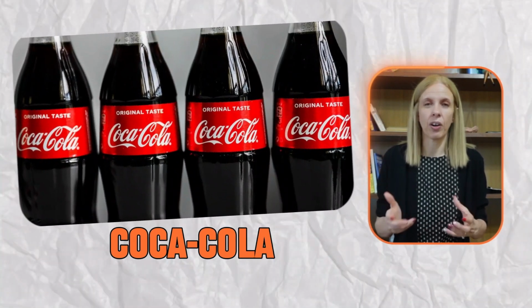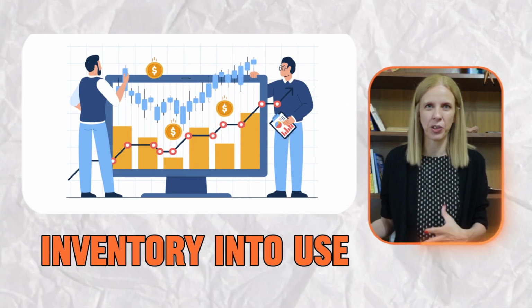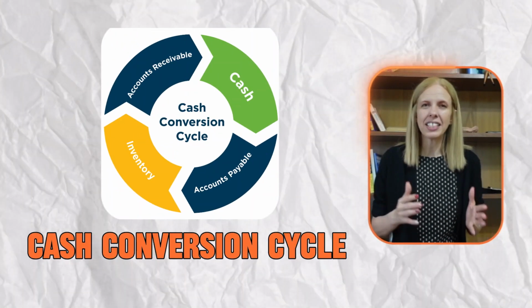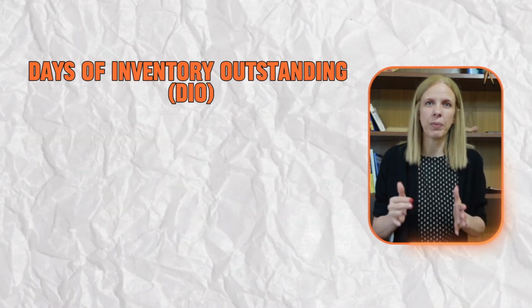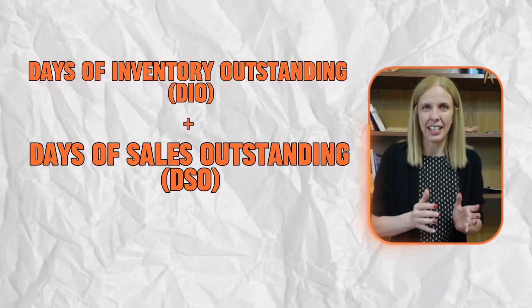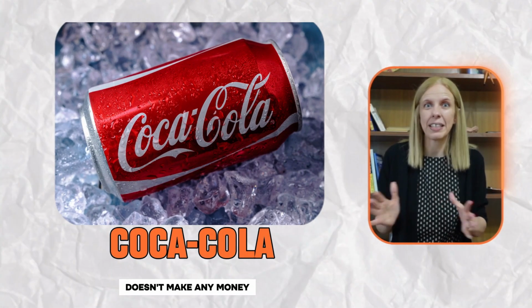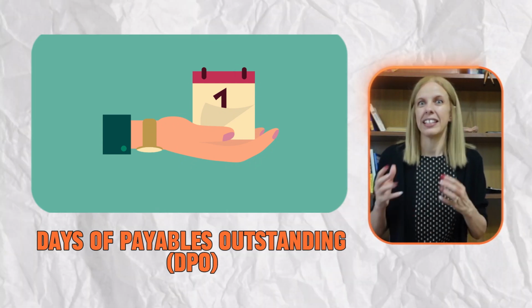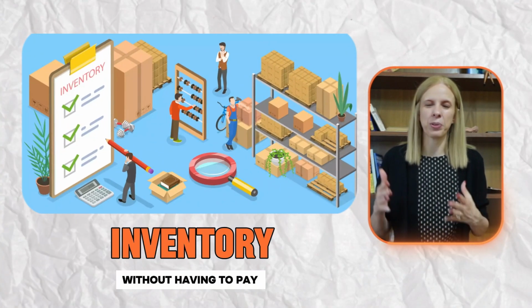During that time, Coca-Cola can keep the cash or can use the cash while putting inventory into use. This is days of payables outstanding. The cash conversion cycle calculation considers the days of inventory outstanding plus the days of sales outstanding. This is the time in which Coca-Cola doesn't make any money. Minus the days of payables outstanding. That is the time that Coca-Cola can use the inventory without having to pay.